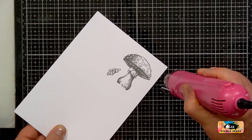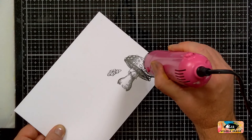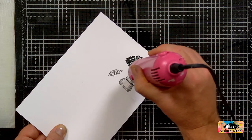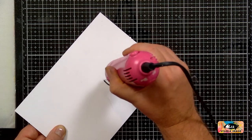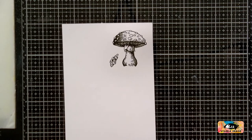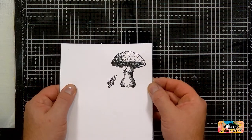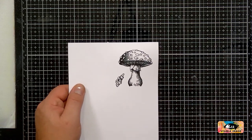Embossing powder away. Okay. So, just heating this up and clear embossing over black. You could use black over black, but I prefer to use the clear so you don't get those little black speckles everywhere that you get sometimes. That's one of the things I use all the time. Okay, so let's have a look. Isn't that beautiful? Gorgeous.